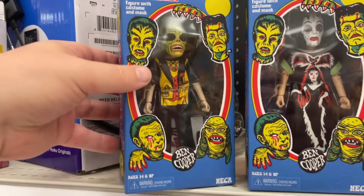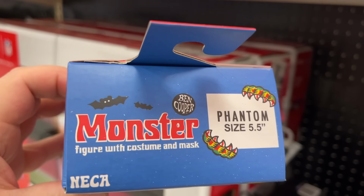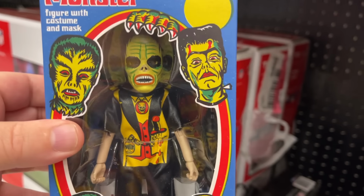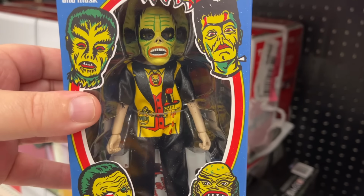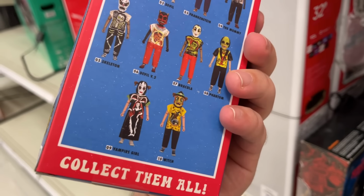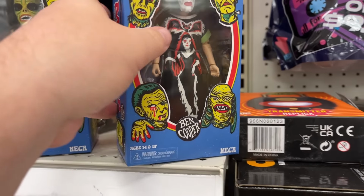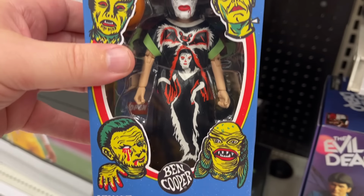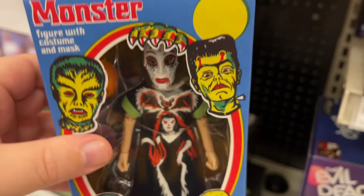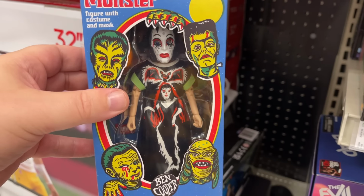So I was about to head out, but I did find these little Ben Cooper kids. Got the Phantom. That one's kind of cool. Cool little design. I think this is the first time I've seen him in hand. So that's kind of cool. And then I think we saw this one last time we were here at this Target. This is the Vampire Girl, which is a really cool design.